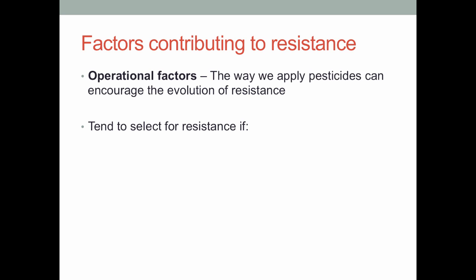Now, in addition to biological factors, there are many production factors or operational factors that can influence how quickly resistance develops. So these would essentially be factors that are associated with how we apply pesticides and how that may or may not encourage resistance to evolve. So generally, the trend is that we tend to increase and select for resistance if we apply the same mode of action over and over again repeatedly.